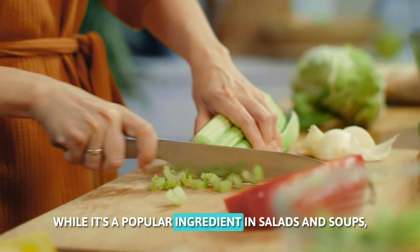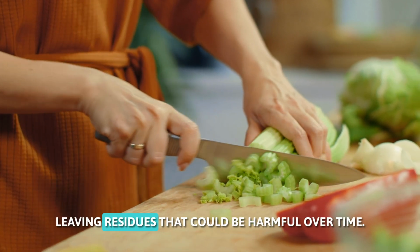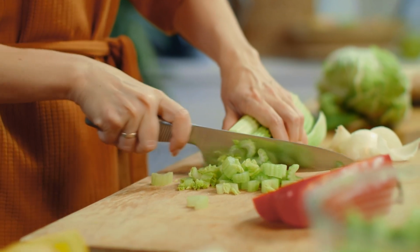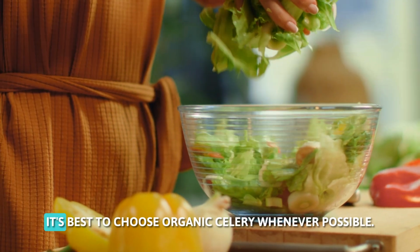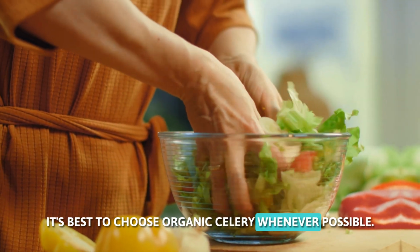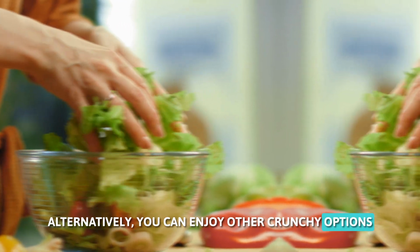While it's a popular ingredient in salads and soups, celery is treated with pesticides, leaving residues that could be harmful over time. For seniors, especially those with compromised immune systems, it's best to choose organic celery whenever possible. Alternatively, you can enjoy other crunchy options like bell peppers or carrots.